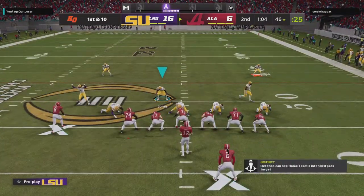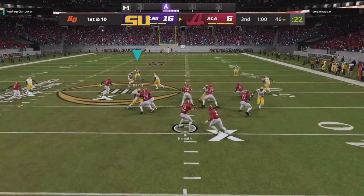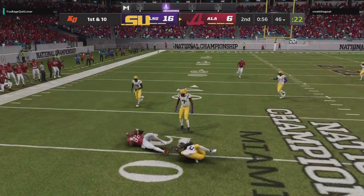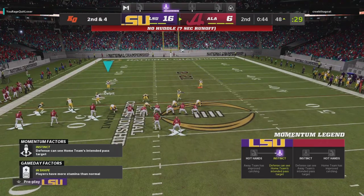First and 10 here, and you know, if they could just get 3 out of this, something about whittling it to a one-score game at half that might provide a psychological boost. Open man, that's Ozzie Newsome. A gain of 6 there on first.